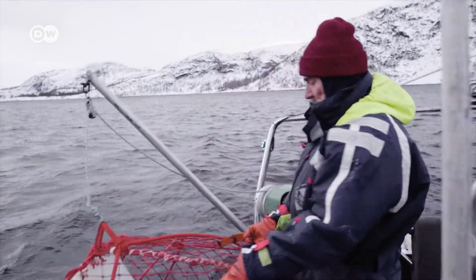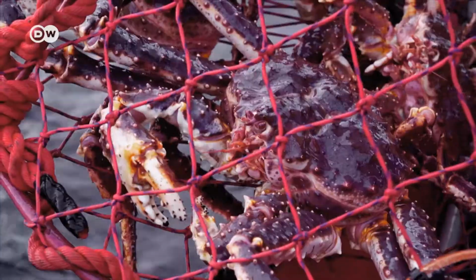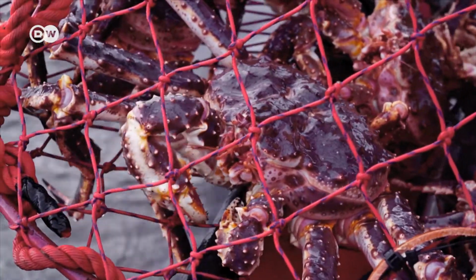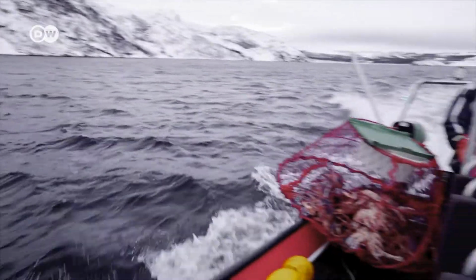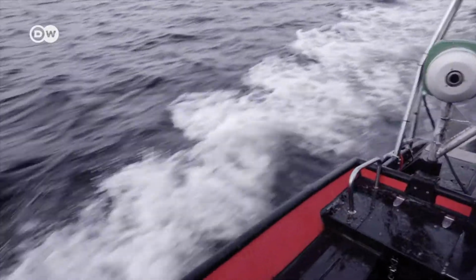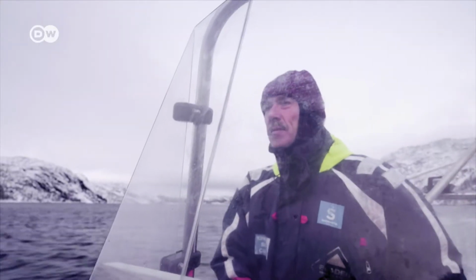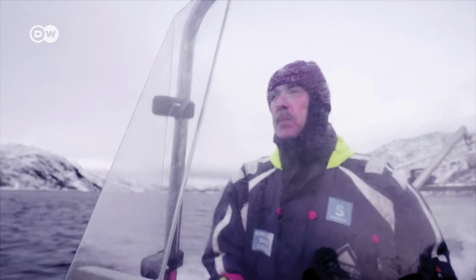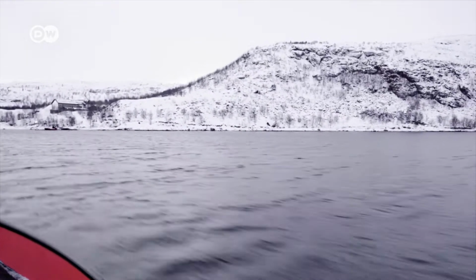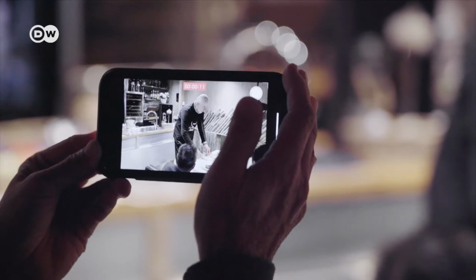One king crab can weigh up to 17 kilos, with a leg span of up to 1.80 meters. The crustaceans originated from the Bering Sea off Russia's Kamchatka Peninsula. In the 1960s, Russian scientists introduced them to the Barents Sea to serve as a protein-rich food source for the locals. And in the absence of any natural enemies, the crabs spread as far as Norway. There, they became something of a tourist attraction.